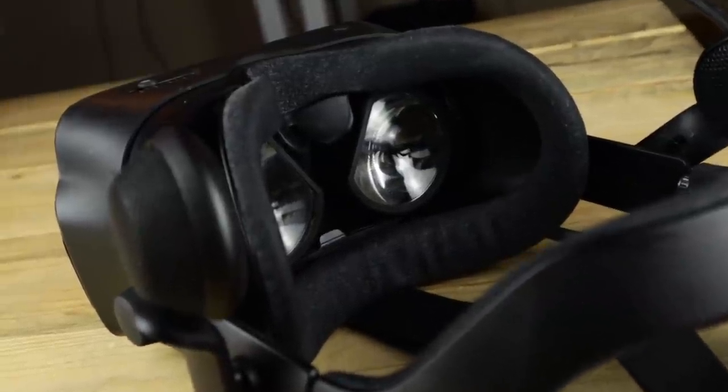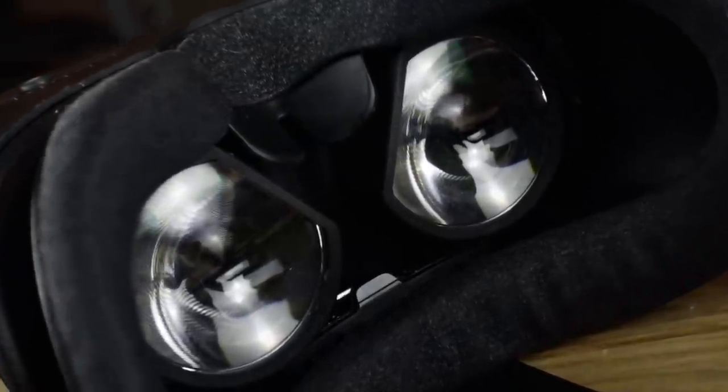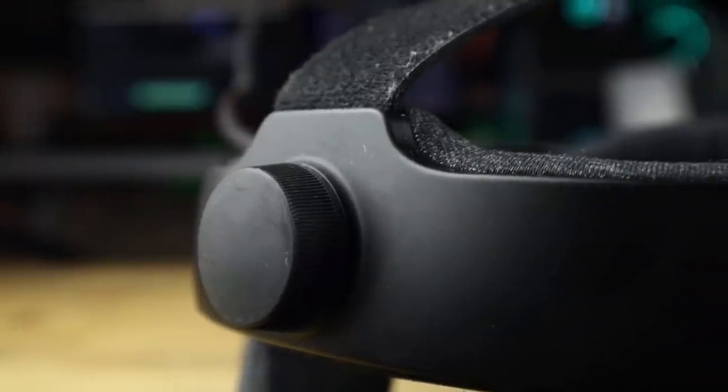I think it's about time for me to just pony up and buy another replacement facial interface gasket, or wait for the rumored VR cover that's coming to the Index. Not just the cloth pad, but an actual gasket replacement, and if that rumor comes true, then that'd be sweet. I guess it totally makes sense.